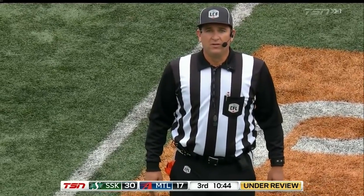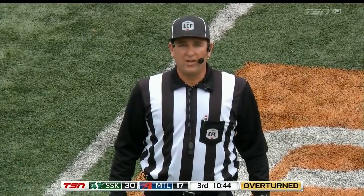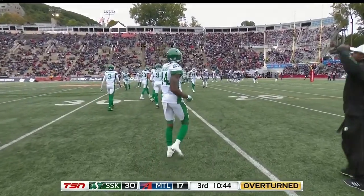After review, the ruling on the field is overturned. The ball carrier was down but with contact at the 1-yard line.